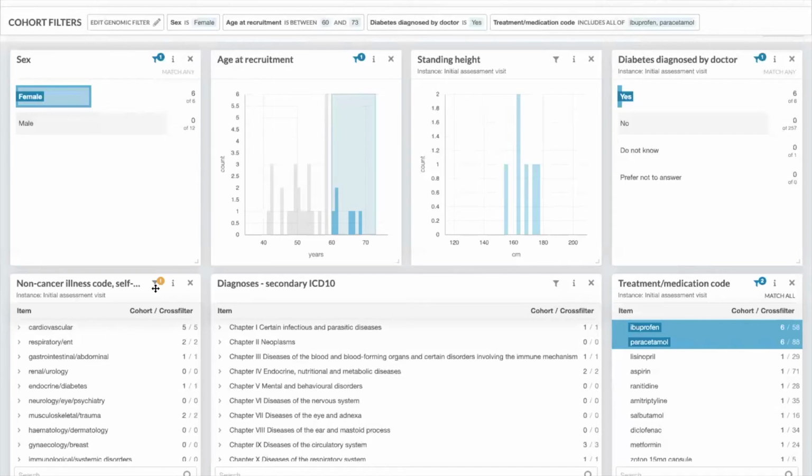Something else I wanted to mention is you will see here there's this warning icon every now and then. This actually tells you that there's missing data. In this case, we know that there's one individual of these 6 women that is missing data in this field. That's useful for understanding how much missing data there is, because when you see that 5 of these 6 women have had cardiovascular disease, you think, oh, maybe it's not 100% prevalence of cardiovascular disease in this cohort. But in reality, the 6th person doesn't have any data in this field. So we don't actually know what diseases they had. They didn't answer the question.